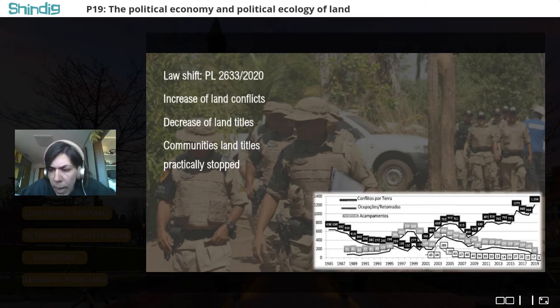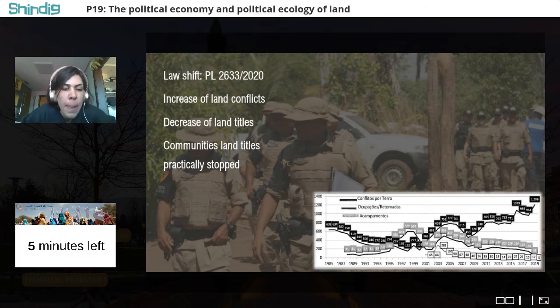And after 2011, 2012, with the change of the federal government in Brazil, we see another rise of the land conflicts happening again. And now with Bolsonaro, it's also something that we can discuss, because we have this major rise of the land conflicts, especially in the north and the northeast of Brazil.